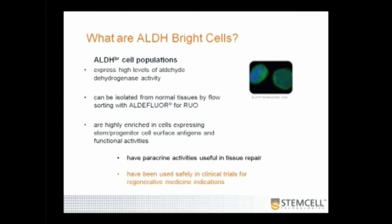Cells can be isolated from normal tissues by flow sorting with the ALDEFLUOR product that Stem Cell Technologies makes available. They are highly enriched in cells expressing stem and progenitor cell surface antigens and functional activities. These cells meet all the criteria for stem and progenitor cells in a variety of different contexts. They can proliferate at the same level of differentiation, and they can differentiate into other, more dedicated tissue cells. In addition to this progenitor cell activity, they also have paracrine activities. They secrete cytokines and other factors which make them useful in regenerative medicine.